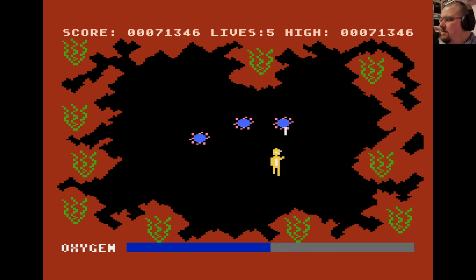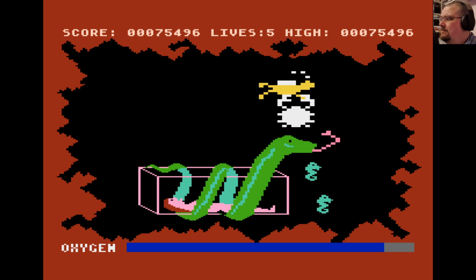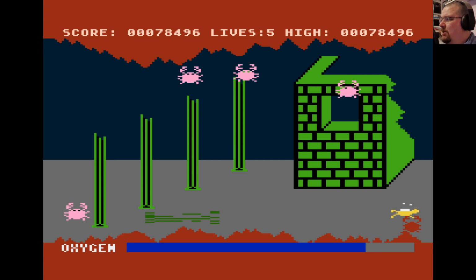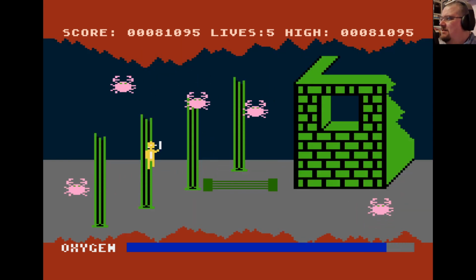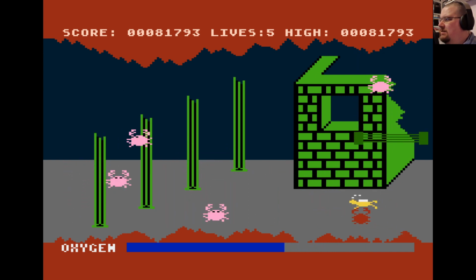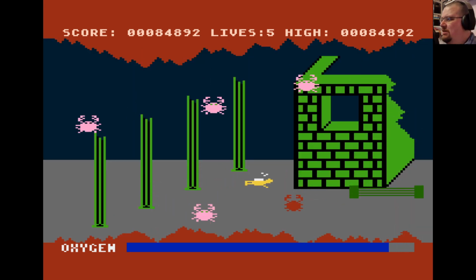Two waves of these this time. Nicely done. And then this nonsense all over again. I suppose this technically counts as a boss. I don't know if there's a strict definition of a boss fight in games, but this was certainly my first encounter with a situation in a game that I would later come to recognise as a boss-like situation.